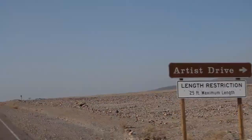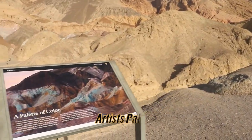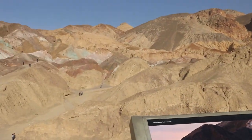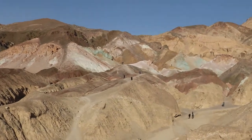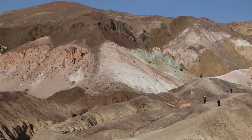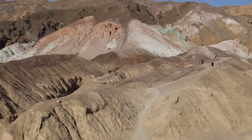Artist Drive is a beautiful 9-mile one-way paved road where you'll get to see gorgeous colors in the rocks, like blues, greens, and pinks. The most prominent colors are located about halfway through the drive at Artist Palette. There is a parking lot where you can look out and your pet can be out of the vehicle. They're not allowed to walk down into the rocks or on the trails, but you can see these beautiful rocks perfectly from the parking lot.